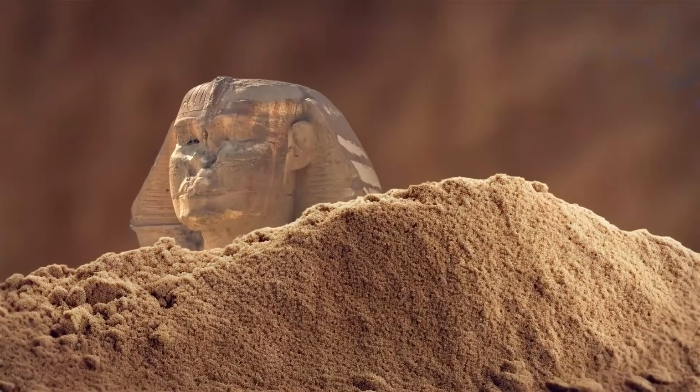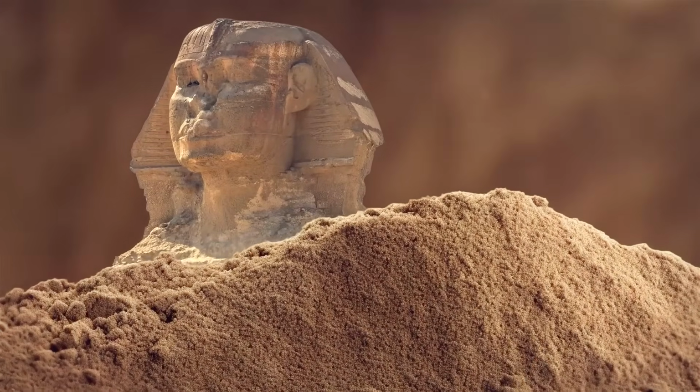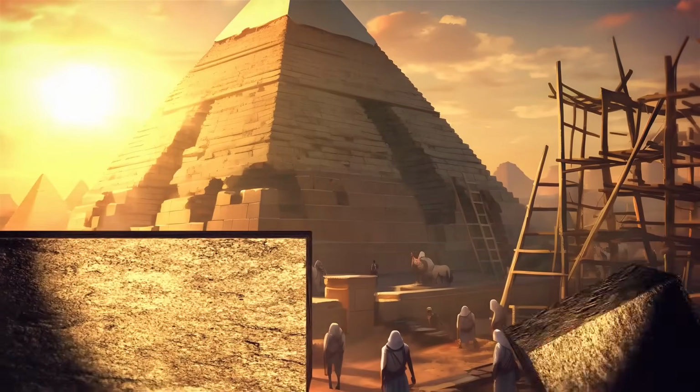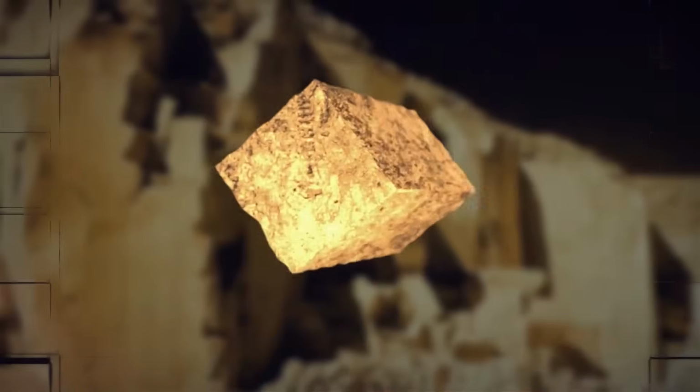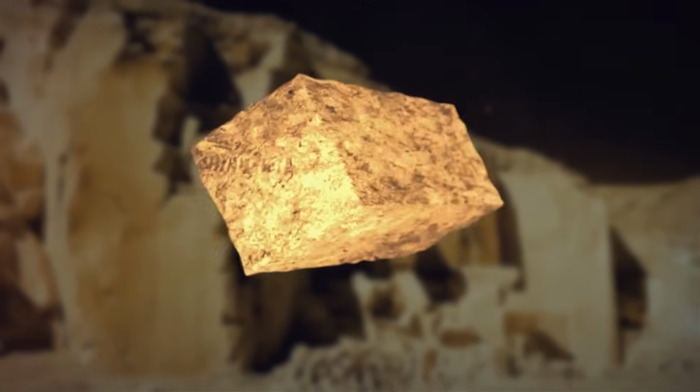Till around 1800, the Sphinx was buried up to its shoulders until an adventurer with a team of 160 men dug it out. But let's get back to the construction. The workers, of course, needed stone blocks. There were 2 main places where people could get these stones.